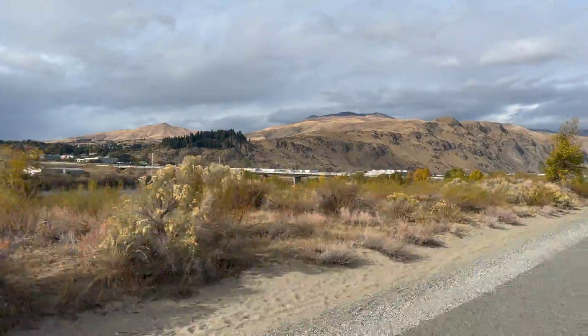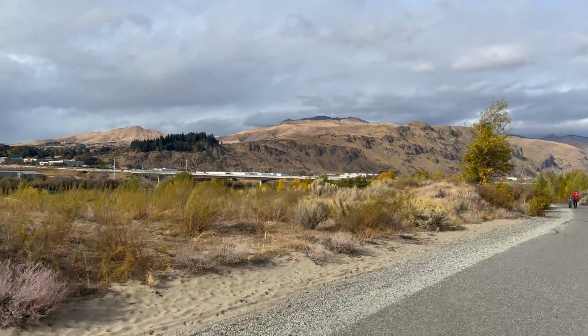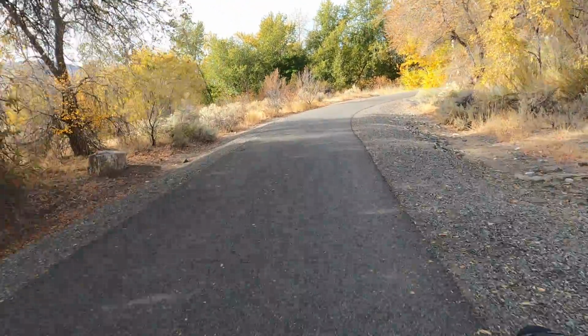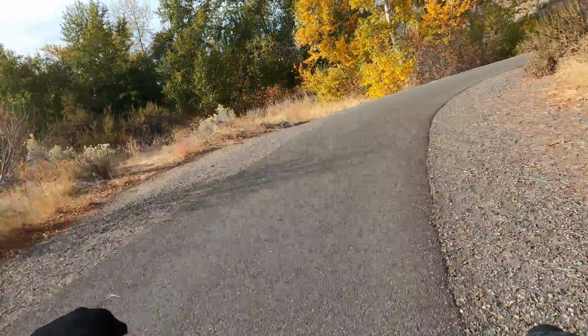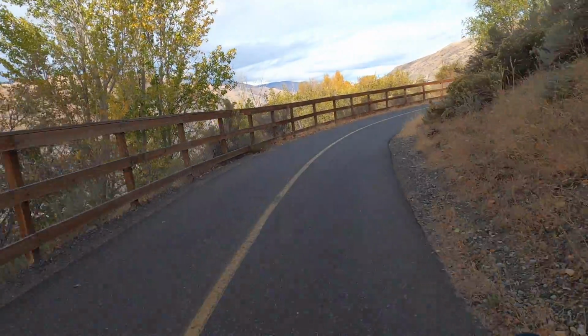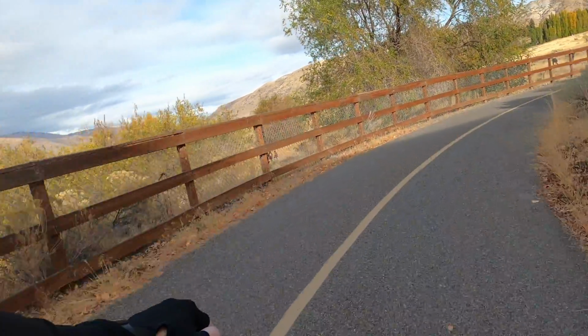There is the bridge that we crossed at the beginning, so we're coming back to the Rocky Reach Trail. And we just turned left to go back under the bridge on the Rocky Reach Trail, heading back for Lincoln Rock State Park. I probably won't film unless there's something really interesting, since you've seen this before. I'll see you back at the car.